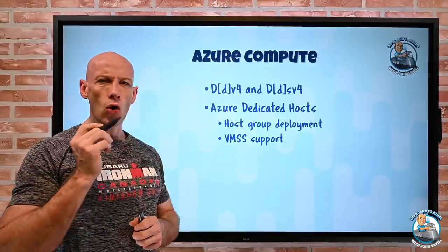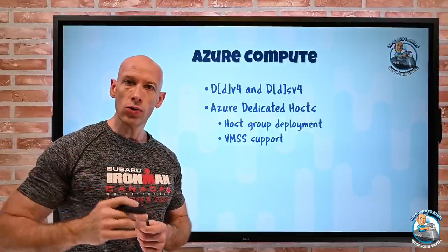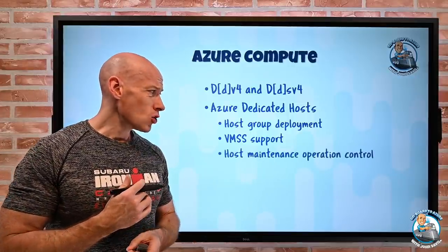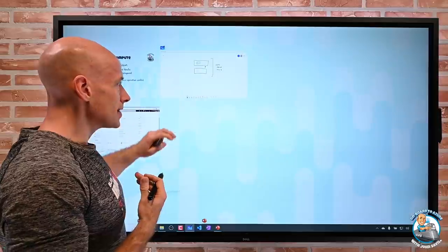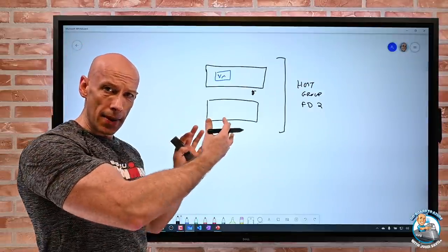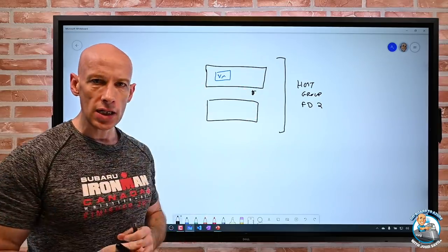VMSS is awesome when I just have 10 instances of the same thing, and it can do that auto scale for me as well. And host maintenance operations control. So because it's just me on those hosts, I can actually now set when I want maintenance to occur. I can tell it, hey, here's my maintenance window. That's when you perform fabric level changes.